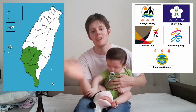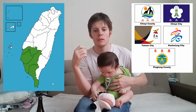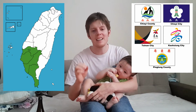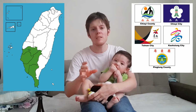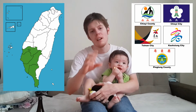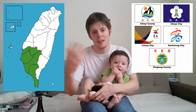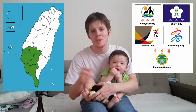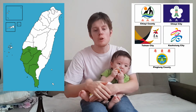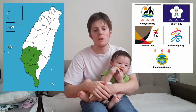Okay, moving on. So now the 3rd region in the 5 regions of Taiwan, we have Southern Taiwan, shown here again in green, and that includes Chiayi County, Chiayi City, then we have Tainan City, which literally means Taiwan South. They have Taiwan, and then Nan, South. So, you know, Taiwan South. I think you're seeing a pattern here with how things are named in Taiwan. Okay, and then after Tainan City, we have Kaohsiung City, and then we have Pingdong County.